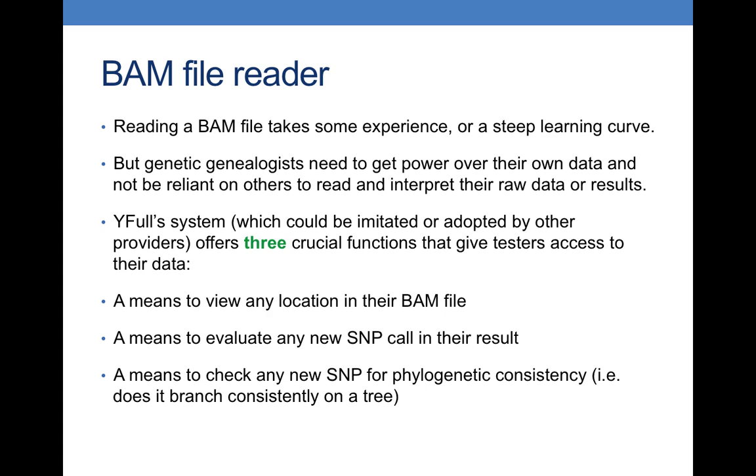If you find a SNP there, you'll want some means to evaluate how good, how reliable, or how unreliable that SNP may be. And you'll need to check all of your new SNPs for what we call phylogenetic consistency. Put a mouthful there, but this means, is it something that's consistent with a tree? Can this SNP be used to identify a branch? Or is it something which seems to be sprayed around and doesn't have any consistent pattern? There are a lot of false positives in these tests. I don't know what proportion of calls will be false positives, but you must be suspicious of some reads, and therefore you need to check any new SNP you find to make sure it really is something that's occurring in one place, or one branch, or one block.